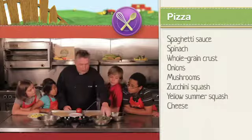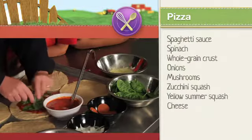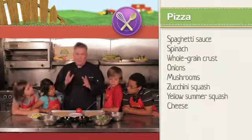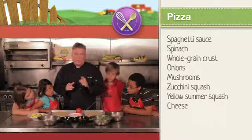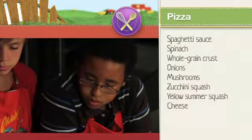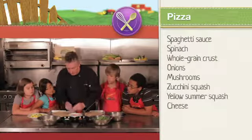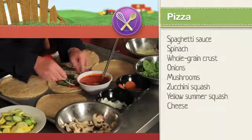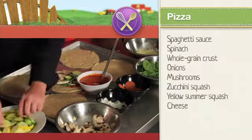And then I love spinach, the garden fresh spinach. Just gonna put a little bit of spinach on there. Now our crust is made from value added products, which is out of Alva, Oklahoma. Most crust is semolina, but this is hard red winter wheat. Makes a great crust. It's 51% whole grain. So it's a little bit different. It's gonna cook a little bit darker. I'm gonna put a few little onions on here, like this. And then some toppings, some mushrooms, love mushrooms on pizza, and then some zucchini and a little bit of squash.